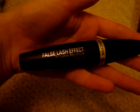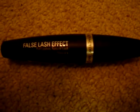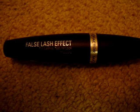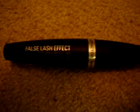Okay, let's choose mascara next. This is Max Factor's False Lash Effect, and it says Full Lashes Natural Look Mascara. This is another one that I'm going to give a positive review to. I really liked it. I liked using it. I thought actually it was one of the best ones that I've used for a while, and I'm the sort of person that tends to try a new one every single month because I'm a bit like that.